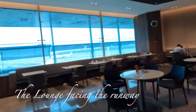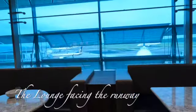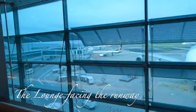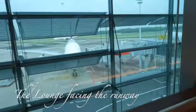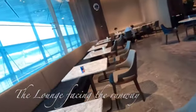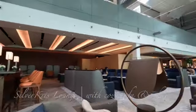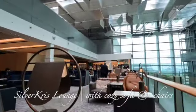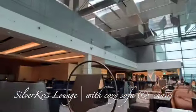Let's go to the lounge. The SilverKris lounge is actually very wide, and this part here is facing the runway and the planes. You can see them here. And then a lot more chairs in this area of the lounge. It's so comfy, and yep, it's very nice actually.